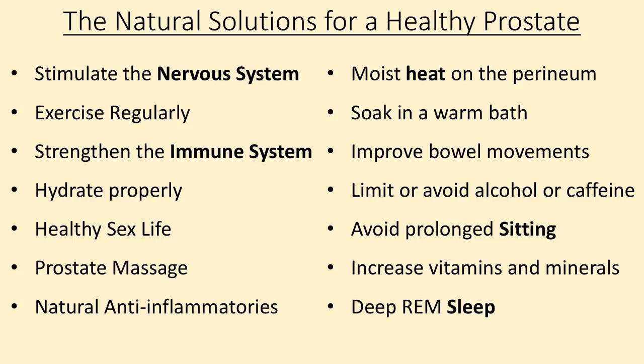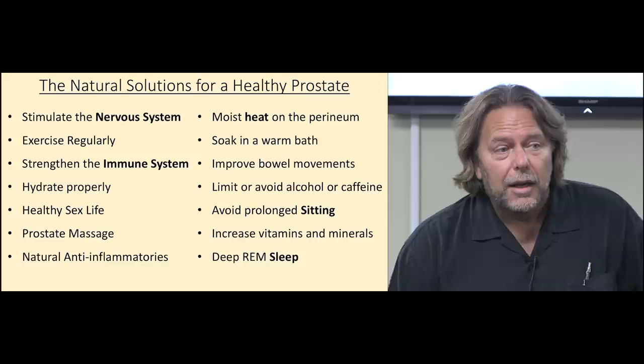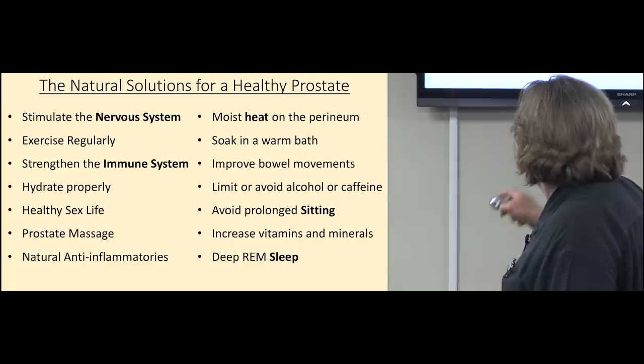So the solutions for a healthy prostate are simpler than you could possibly imagine. Literally get the nervous system checked, exercise regularly, strengthen the immune system, drink plenty of water. And that's the frustrating thing, because when you have prostatitis or benign prostatic hypertrophy, you don't want to drink a lot of water because it's a pain to urinate. I mean, literally, physically a pain, and it's uncomfortable. However, the water is going to detox your system.